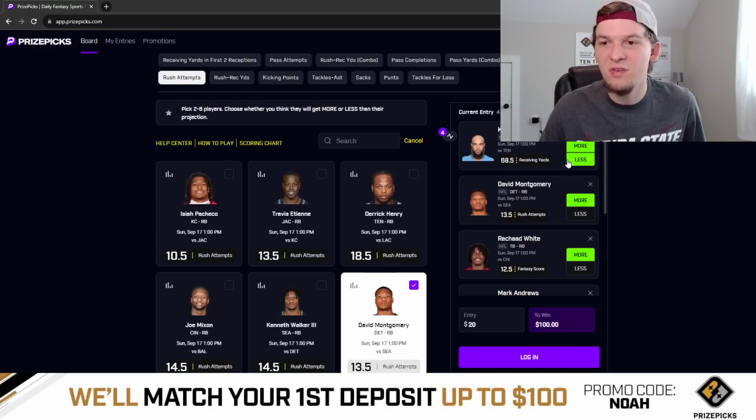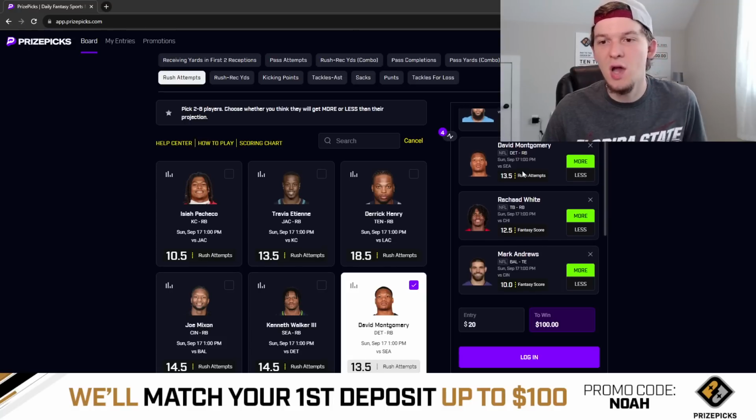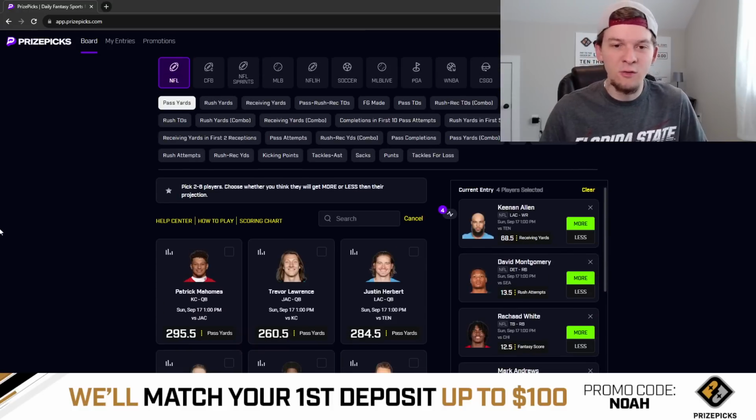Keenan Allen, more than 68.5 receiving yards. Dave Montgomery, more than 13.5 rush attempts. Rachaad White, more than 12.5 fantasy score. And Mark Andrews, more than 10 fantasy score or more than 43.5 receiving yards if that receiving yards prop comes back. We'll have to see. But again, guys, this is what I'm liking for this Week 2 Sunday slate.